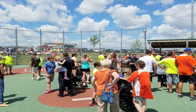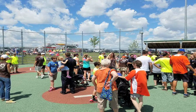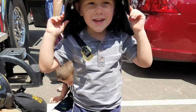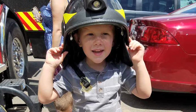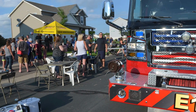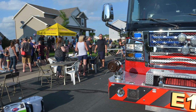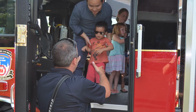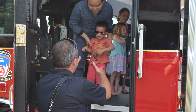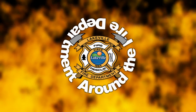A few firefighters have been stopping by some games at the Miracle Field at King Park recently. This is giving players and their families a chance to try on some gear, tour a rig, and ask any questions. And finally, in early August, all 4 stations were out and about throughout town for National Night Out. This is a great opportunity for the department to meet a lot of residents and allow citizens to get to know their fire department. And that's just some of the things happening around the fire department.